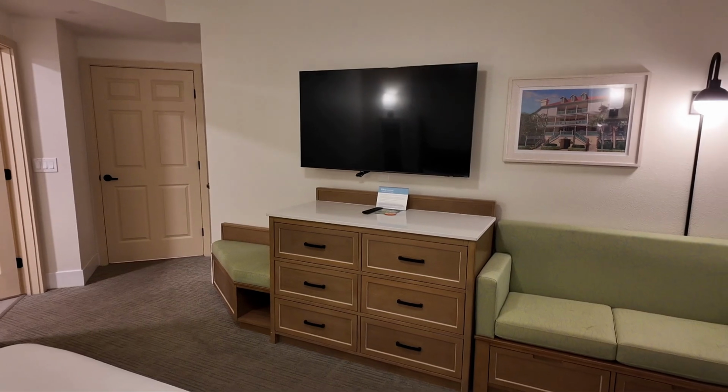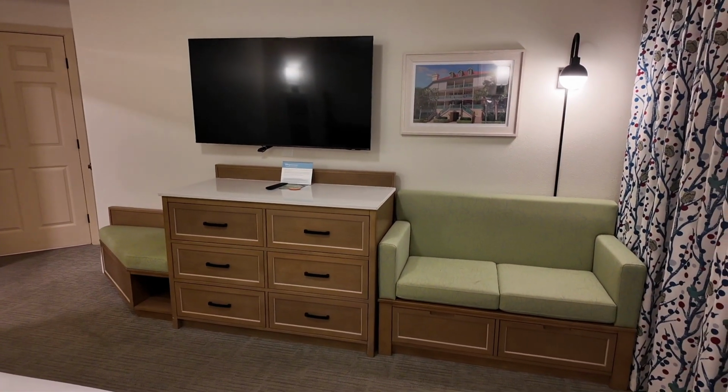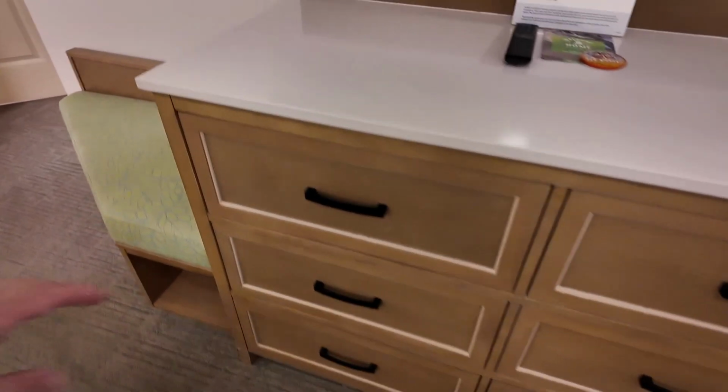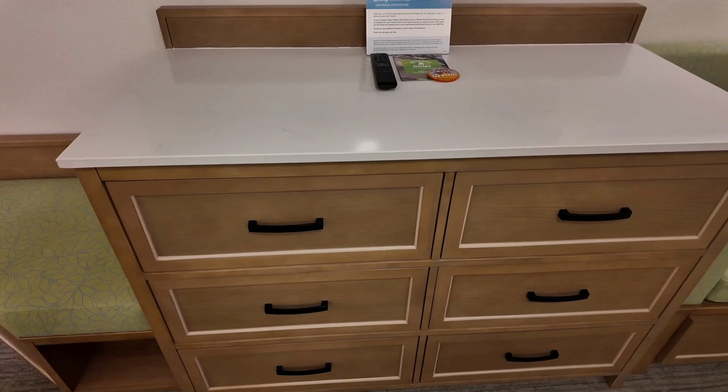Now, on the other side of the room, you've got, again, places to sit, lots of space to unpack for your several day trip here. Lots of places to sit and again, just enjoy yourself. Nice big TV. Underneath here, lots of storage. I'm very impressed with this renovation and how much space you get. Again, all of these, just more space for you to pack, unwind, and use this as you will.